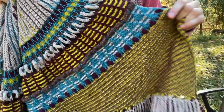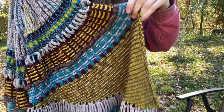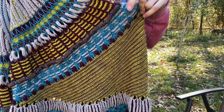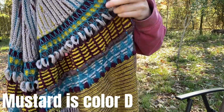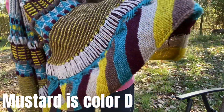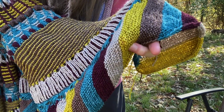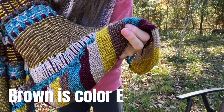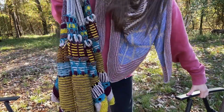Color C is this teal that's through here. And the teal I mixed to make, I think I mixed brilliant blue and forest green. Color C is this mustard, which is here, and it's also striped in here. I guess I could show y'all down here. The mustard is a mix of the bright yellow and the teddy bear brown, and color D is the teddy bear brown. Color C is the sand dune. All of it.